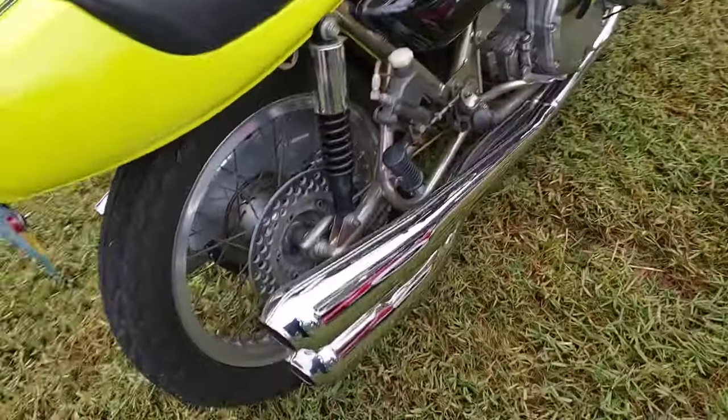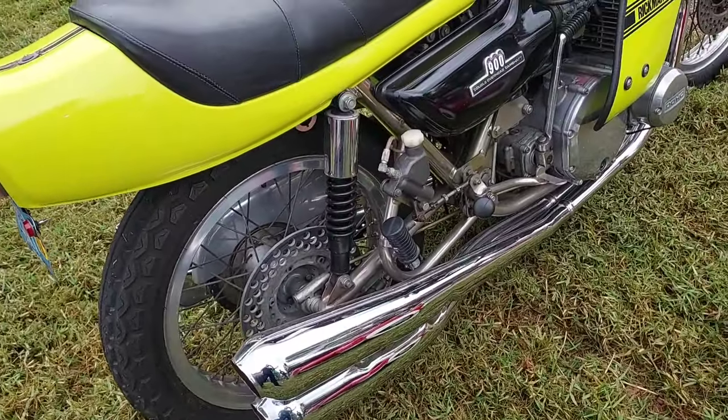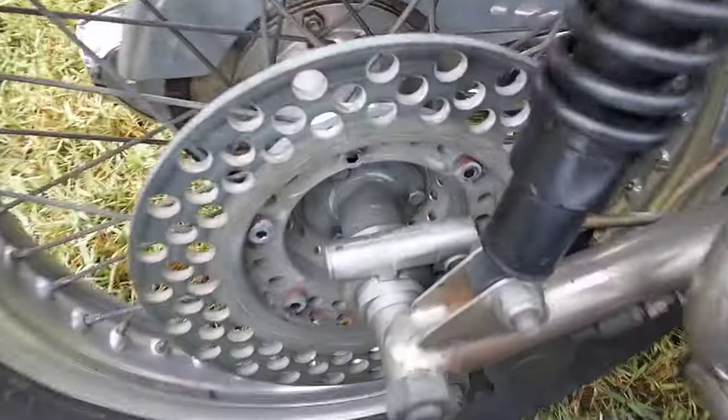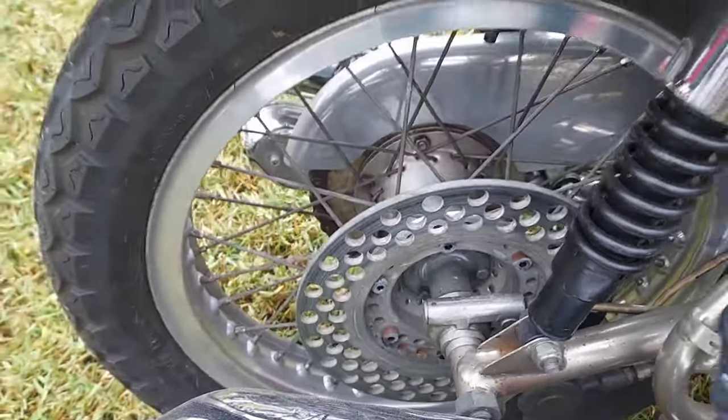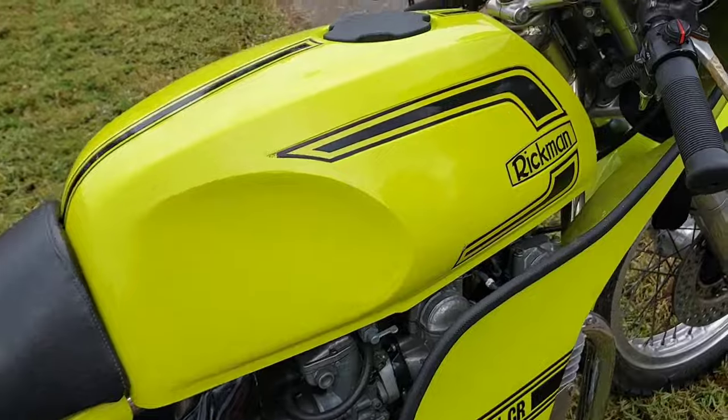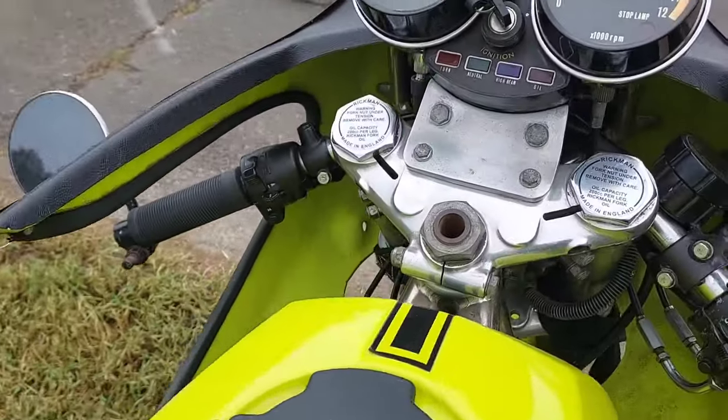A couple spider webs on the top. Yeah, not bad though, for gel coat, not paint. Yeah, it's the original gel coat. That's original, drilled out like that. Borrani rims. In 10 years of looking, I haven't seen one like that. Yeah, it's a pretty rare bike.